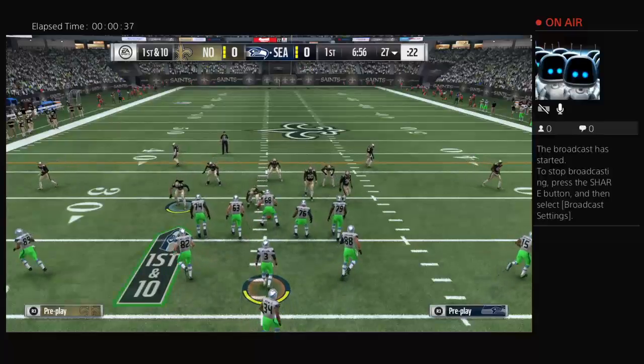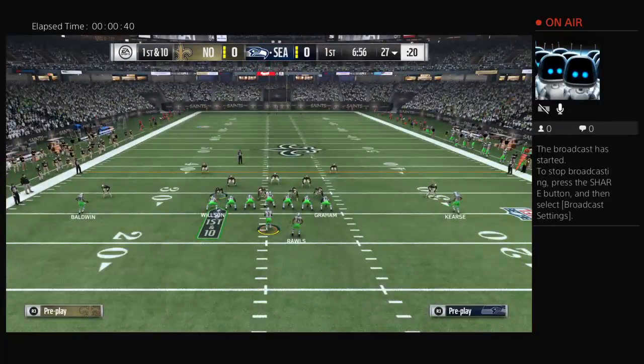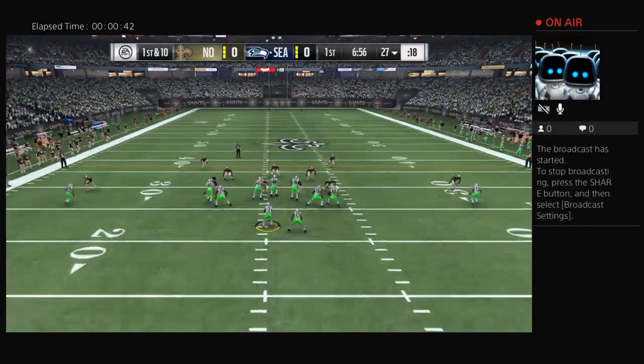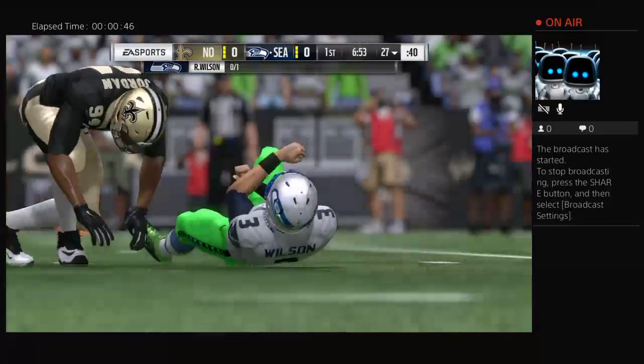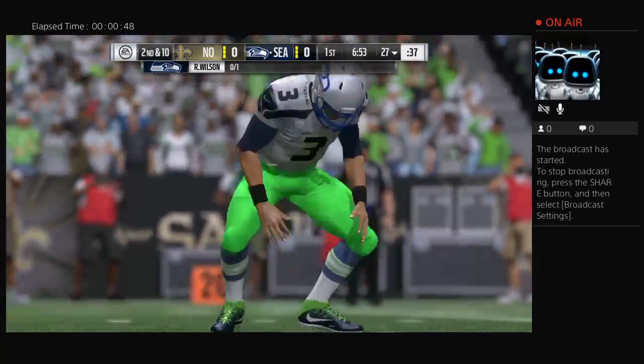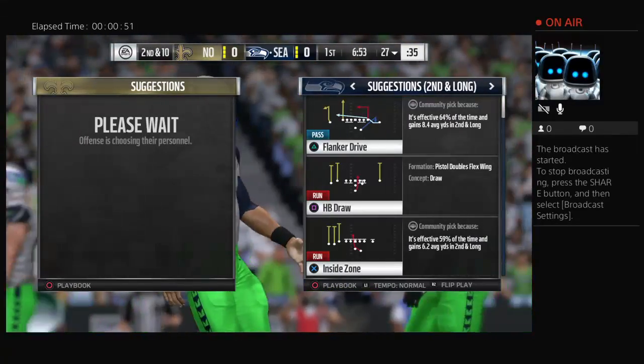And on the outside, they're playing press coverage. They go play action here on first down. And his first pass is incomplete. The intended target, Doug Baldwin. And now it's second down.